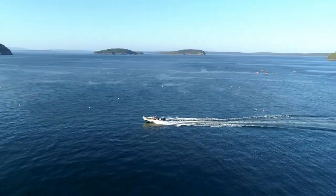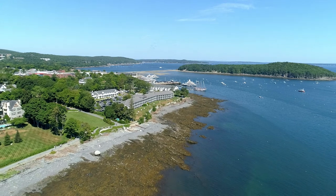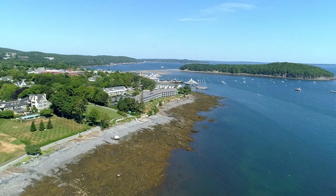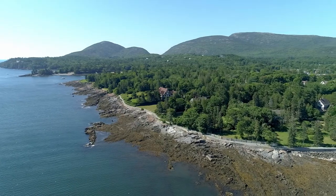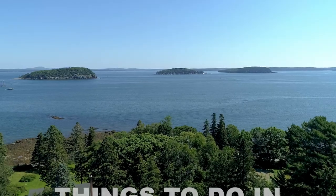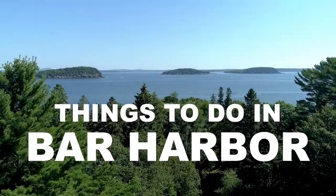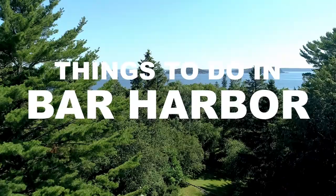Bar Harbor is a world-renowned seashore community famous for its Downeast character. I still don't really know what that means. It's a short drive away from Acadia National Park, where you can see the first sunrise along the coast. There's much to do in this rad town, and here are a few things you should do in Bar Harbor.